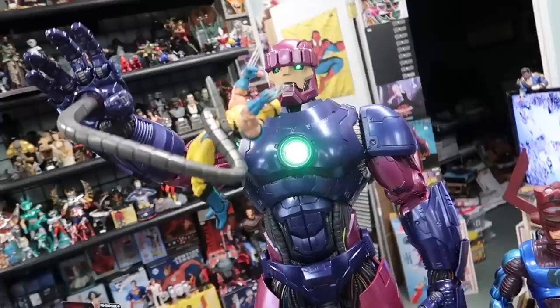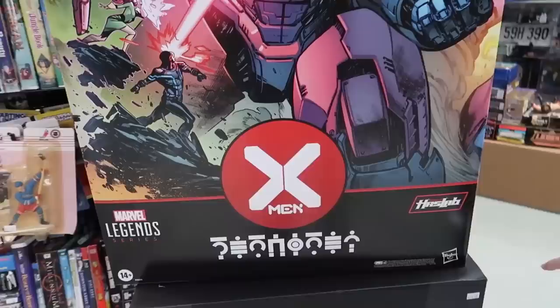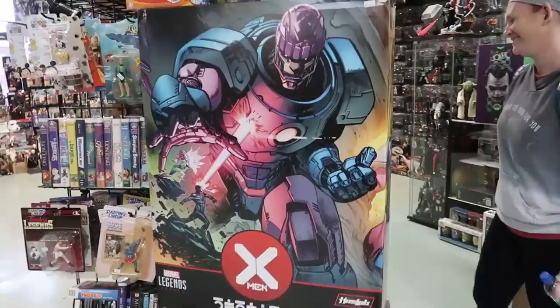I bet. Yeah, that looks really nice. I did not go in on this one. Just didn't really feel like I had the space for something like this. It's not one of my primary collections, but very cool. It's very cool. Here's the box for the Sentinel. Look, there's Christina. You want to stand there? There you go. It's so big. It's more than half of you. I'm sure.